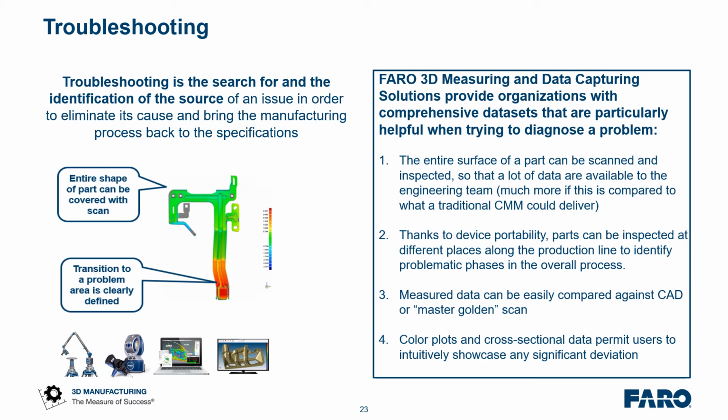Thanks to the portability of our devices, parts can be inspected at different places throughout the process. That way we can narrow down exactly where the process is being disrupted. And eventually you can compare those parts to a CAD model. So you can see exactly where the parts should be and where your production run actually is.